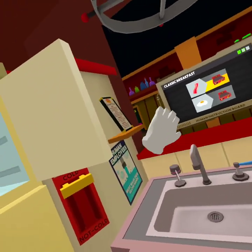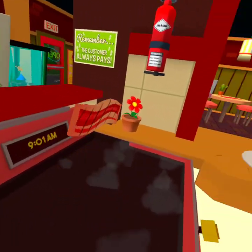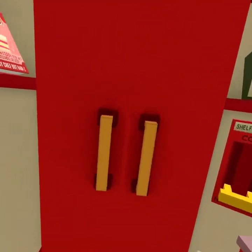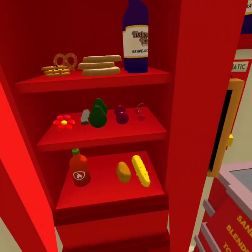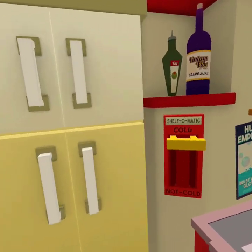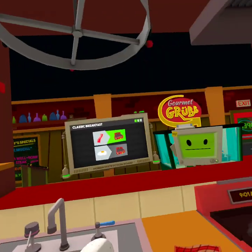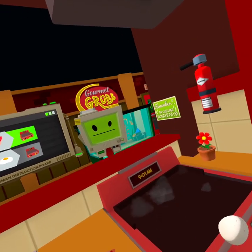Where are the eggs? Are they not cold? Oh, that's gonna burn. Just leave that right there for now. Isn't that not cold section? It's a lot of stuff. In here? There we go. How much eggs do you want? One?